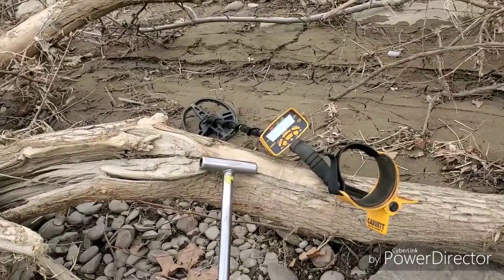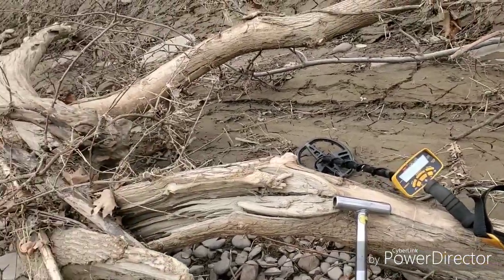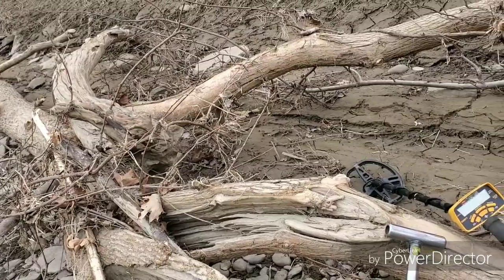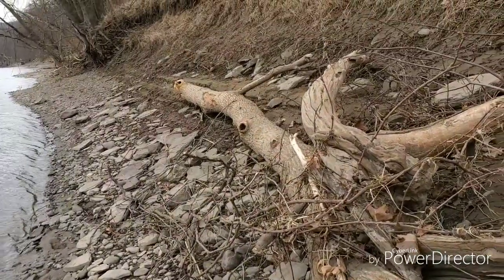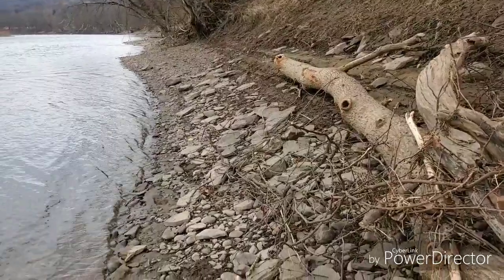Hey guys, what's up? Yesterday I was out doing some metal detecting, found my first couple of wheat pennies of the year. Tried a yard today, only found one wheat penny, didn't take any video, but decided to come down and check out the riverbank because, as you know, one of the other things I do is look for Native American artifacts. And the river's still kind of up a bit.